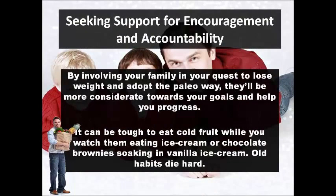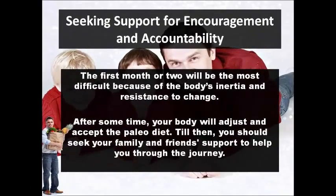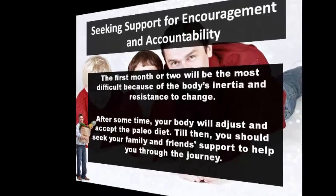It can be tough to eat cold fruit while you watch them eating ice cream or chocolate brownies soaking in vanilla ice cream. Old habits die hard. The first month or two will be the most difficult because of the body's inertia and resistance to change. After some time, your body will adjust and accept the Paleo diet. Till then, you should seek your family and friends' support to help you through the journey.